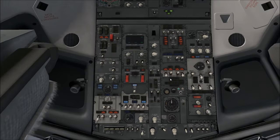All the lights are off. Oh, that's a good one. No. Yep, we're all off there. I'll get the left pack on, I guess. I need to get the generators. No, alright, I didn't think so. The light would still be illuminated, and this tells us that the generators are offline. So I do need to get the power set to APU.